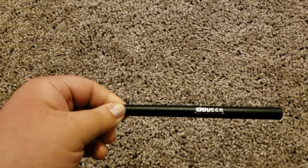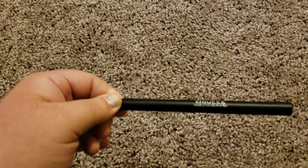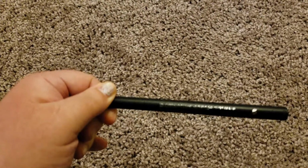The next item that I got was this. It is a Douce, DOUCCE, Fierce and Fine graphic pen. And let's see if I can get it open. This is a felt tip. See the tip? It's a felt tip. It is an eyeliner. If I could read, it's a point tip fine eyeliner, and it is made in Germany.